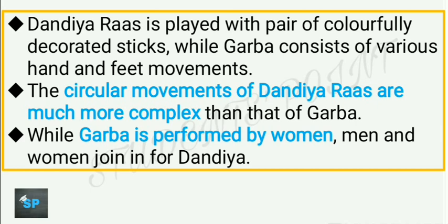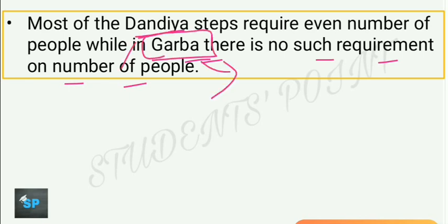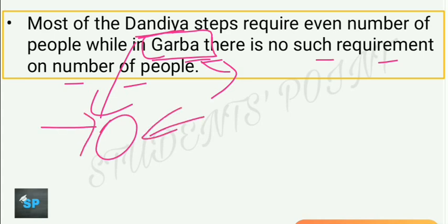Dandiya Ras is played with a pair of colorfully decorated sticks. So no need to go into so much detail. Just by recalling those incidents or those shows, you can easily point out all these differences. We have seen that Dandiya Ras is played with a pair of colorfully decorated sticks and Garba consists of various hand and feet movements. The circular movements of Dandiya Ras are much more complex than those of Garba. While Garba is performed by women, men and women both join in Dandiya. And most Dandiya steps require an even number of people, while in Garba there is no such requirement on the number of people. Garba alone, Daya Bahen can play, but in Dandiya the entire society comes together and plays Dandiya Ras.